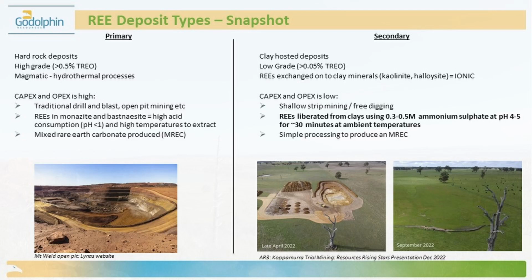And of course, the primary and secondary deposits are mined in different ways. So the primary deposits would employ traditional drill and blast and open pit mining. And because the rare earths are found in resistant minerals like monazite and fluorocarbonates, which is bastnasite, it requires huge acid consumption at pHs of less than 1 and high temperatures to extract or to liberate the rare earths. And this is in comparison to the secondary deposits, which can employ shallow strip mining or free digging. And an example of that is in the bottom right-hand images, and that's from AR3's trial mining of Koppamurra in southern South Australia.